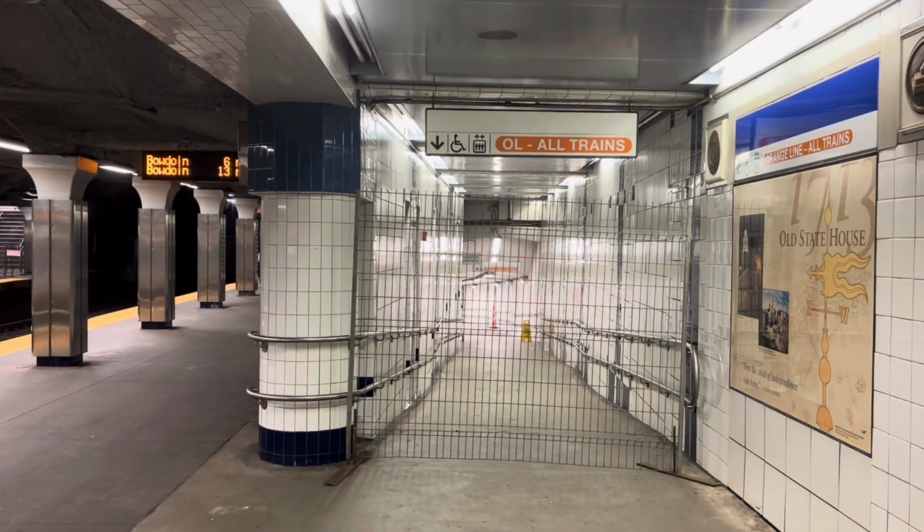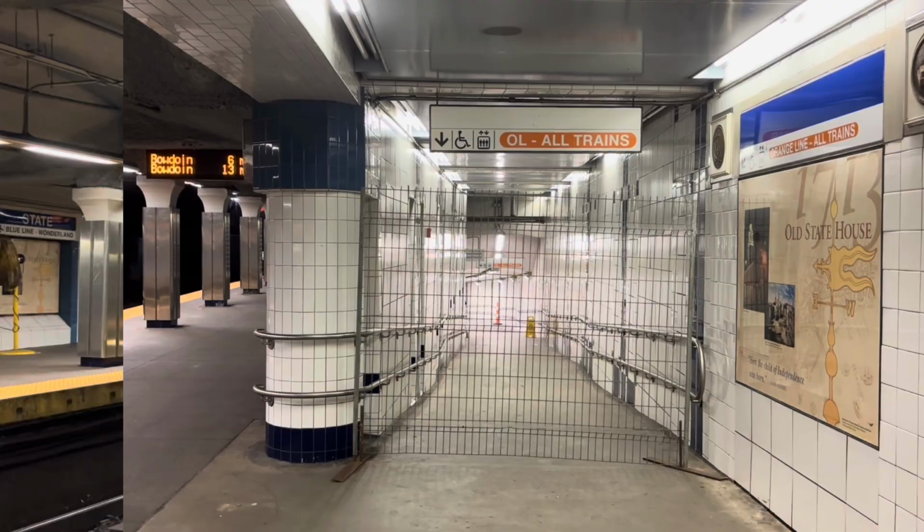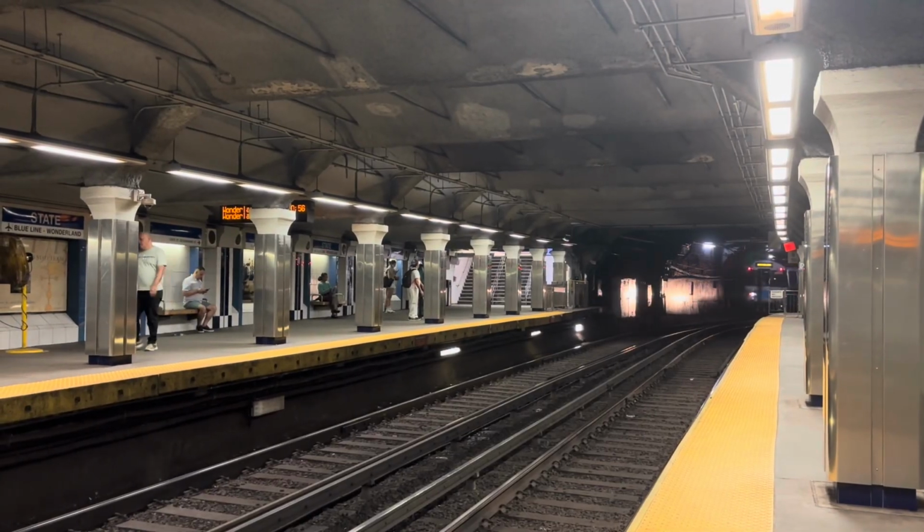The Blue Line connects with the Orange Line at State Station and with the Green Line at Government Center.